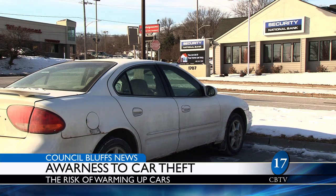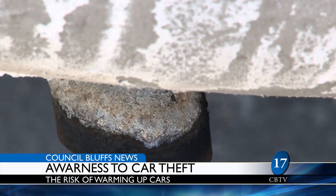During the winter months, a common practice for many is to warm up vehicles before hitting the road, getting them nice and toasty for the drive into work or school. The risk of leaving the vehicle running and unattended, however, is far greater than the reward, as car theft is more common when the air turns frigid. Warming up vehicles in the winter is a risky move. It's definitely a bad idea.